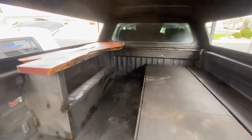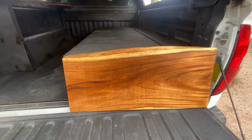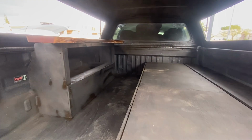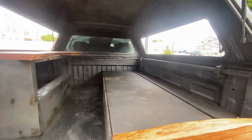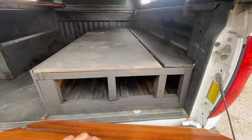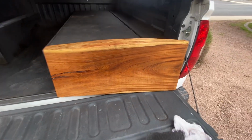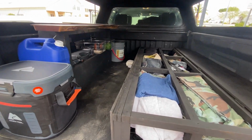All right, so got my little desk, bed, footboard. It's coming together. Now I get to outfit this thing and figure out what I'm gonna put where, how I'm gonna pack this stuff up, reattach this, the hinges. All right, I think I'm kind of set up here.